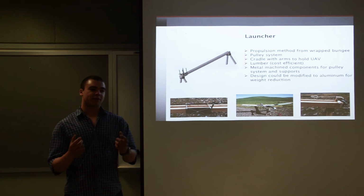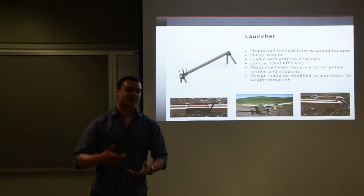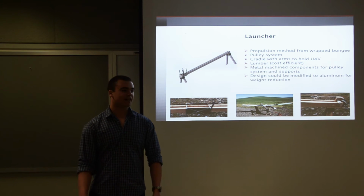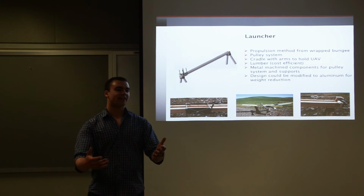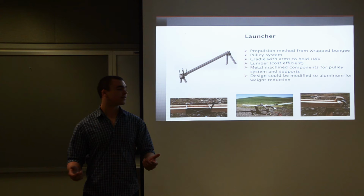We just ended up going with a cradle system to keep the UAV off the launcher so that we could power it up fully before actually launching it, so that we wouldn't have a situation where we launched the UAV and then the UAV would come down because for some reason we didn't have enough power.